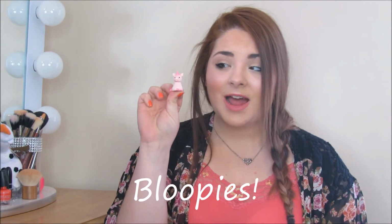Look at the little tiny unicorn! Isn't he so cute? I just got him, and he's an eraser, and look, his head comes off.